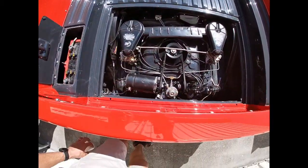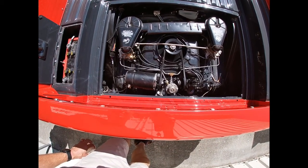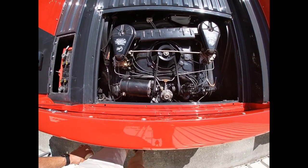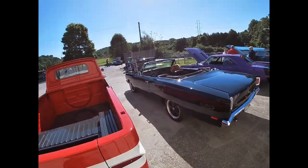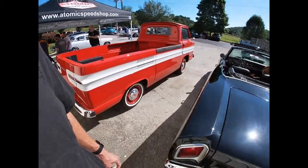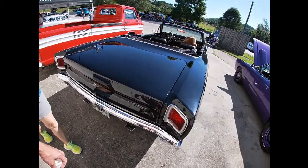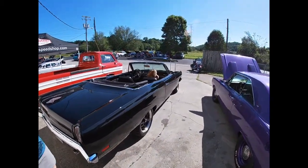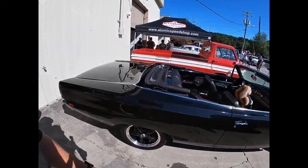Check out this belt. Pulleys circled around there to the alternator and whatever else it's hooked to. Very nice. That's beautiful. This is nice. I like the black Roadrunner. This is Robert's. And then the one on the end I really like. Yeah, that's pretty nice.